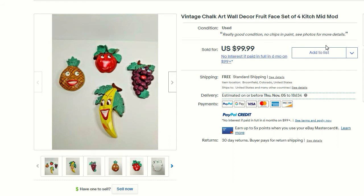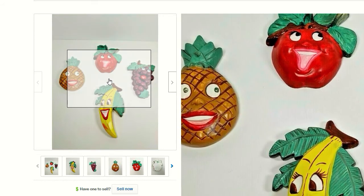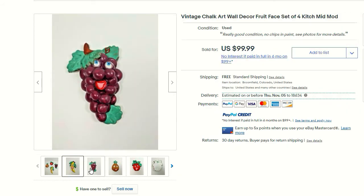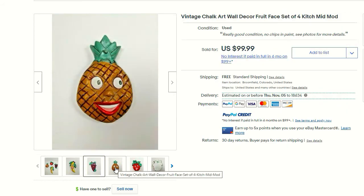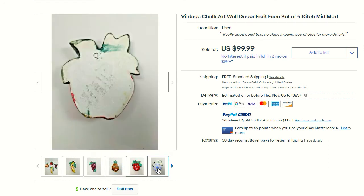Today we have 70 items that can be found in the kitchen. These are great for reselling. First we have this vintage chalkware fruit. They are wall hangings. There's banana, grapes, pineapple, and an apple. These are made from chalkware. They sold for $99.99.